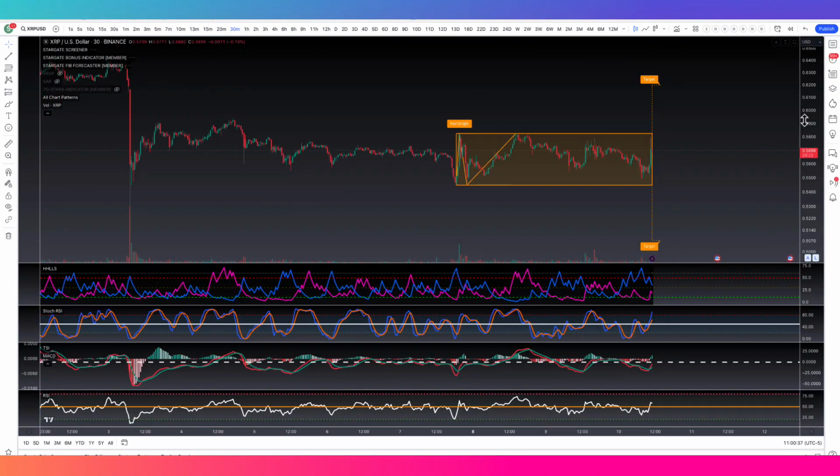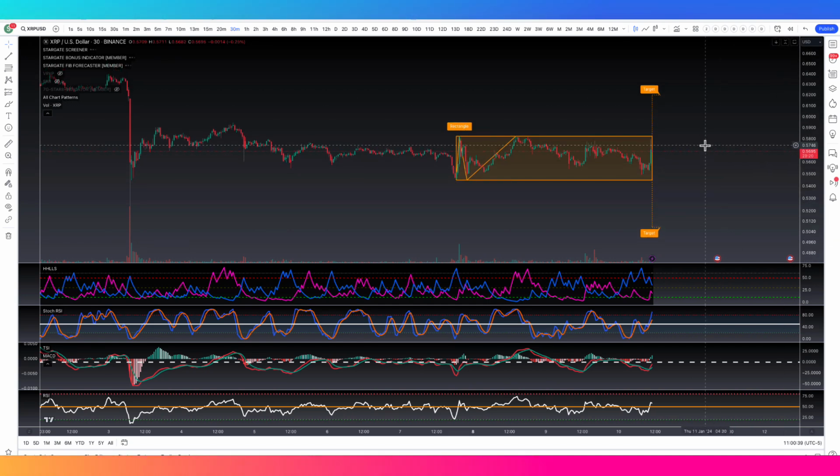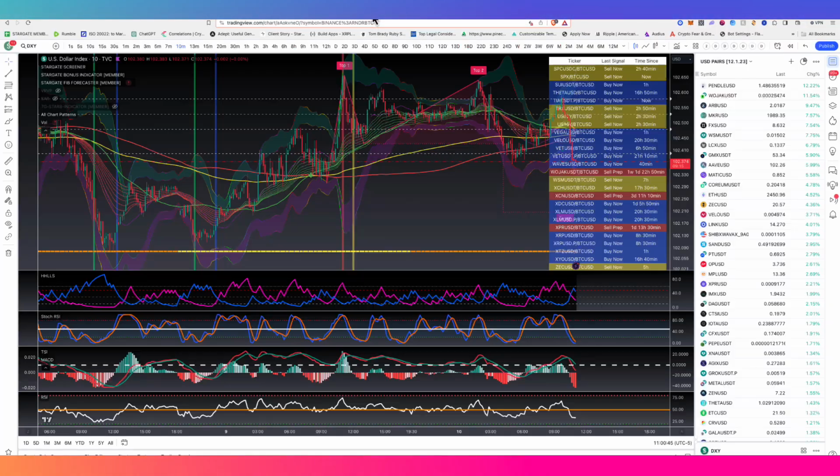Finally may be able to break out of this 57 cent range and then head up and back into the 60 cent range. So let's dive into it. So first off, we're going to go with the dollar.